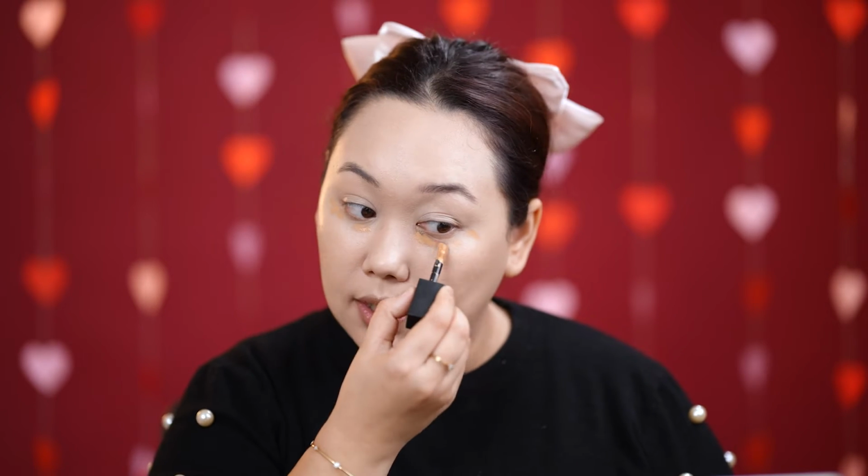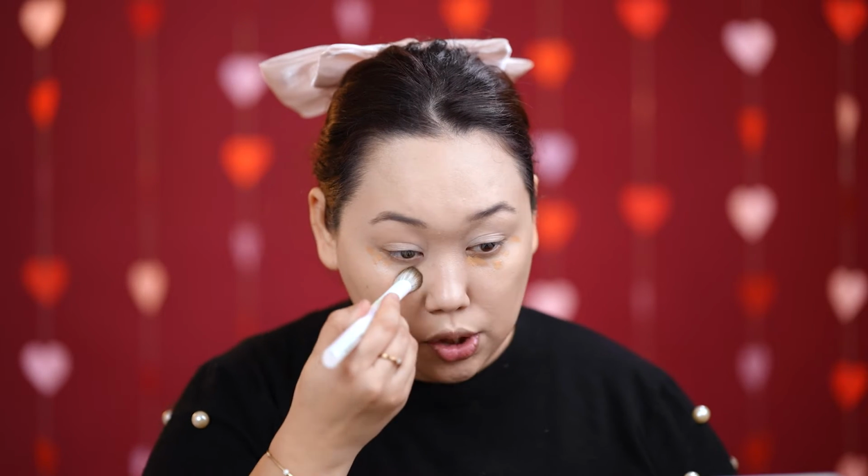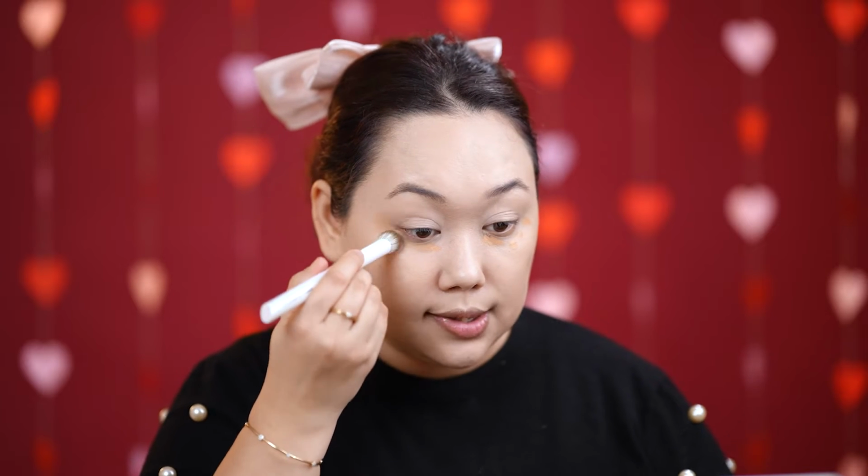So I don't know if I ordered this or received this in PR, but this is a tad bit too dark for my skin tone to be used as a concealer, but it works amazingly well as a corrector. So taking the concealer corrector brush, I'm just going to nicely buff this in.